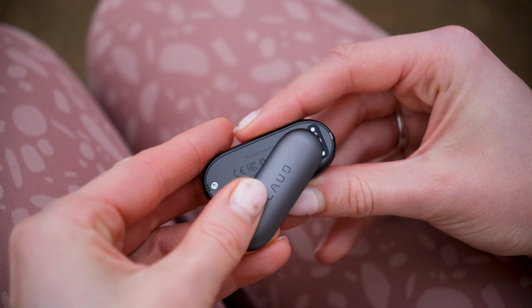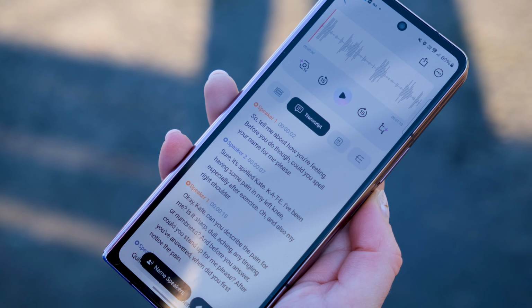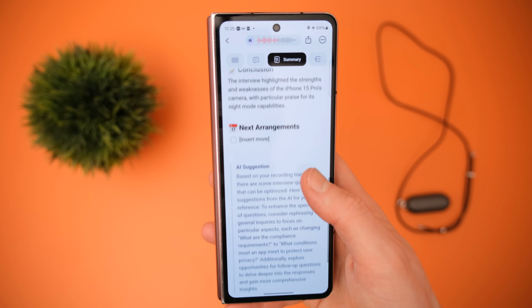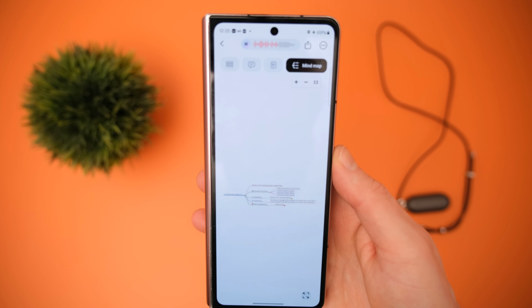To summarize though, the recording quality is excellent, the AI is impressive, and the design is both discreet and practical, but that $165 price tag is a lot of money. I unfortunately cannot decide for you whether or not its usefulness warrants paying out that kind of money. It's very much down to the individual.